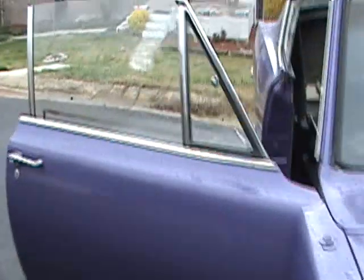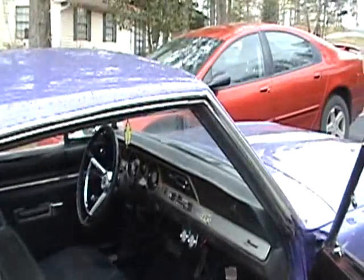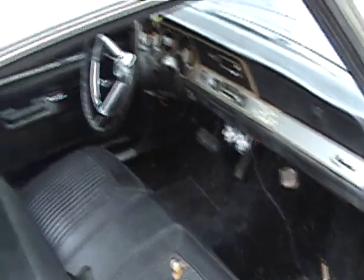Anyway, get on Craigslist.org. You'll see it on there in much more detail and stuff. Come check it out and I'll take you for a spin. It's purple up here with the yellow pollen color.